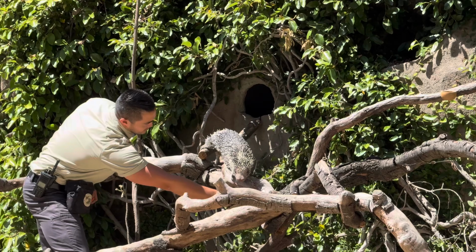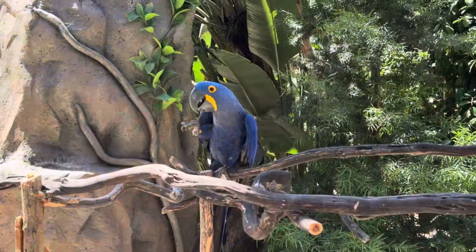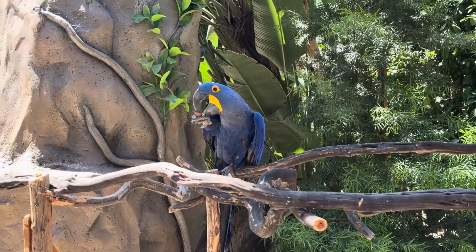What is that? He's called a prehensile-tailed porcupine.